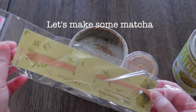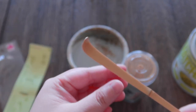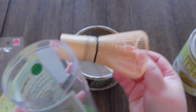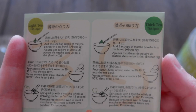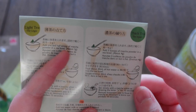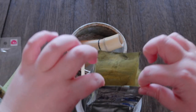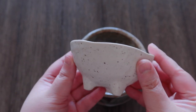Let's make some matcha. Here are the instructions to teach you how to make it. They come in Japanese and English. Oh, looks like we got everything here. So I'm going to go for thick tea, which is this one. Let's try some thick tea. I also got this little cue ball from OoMoMo many years ago.